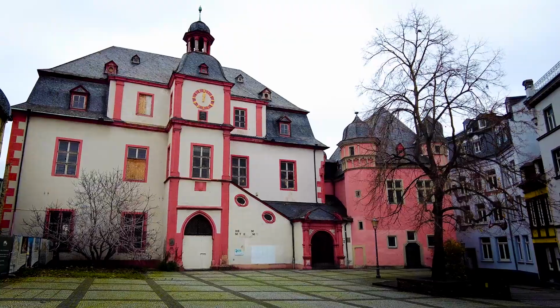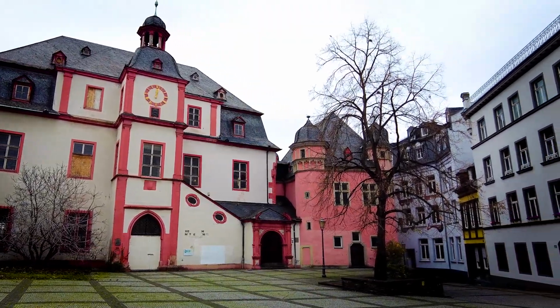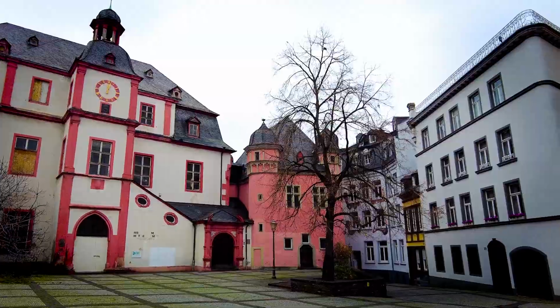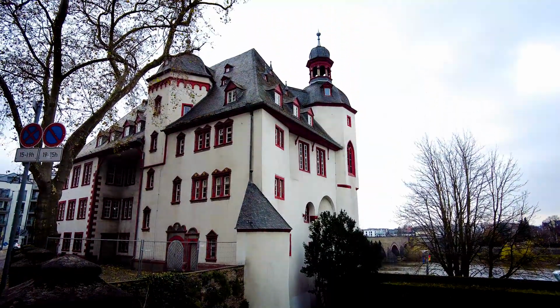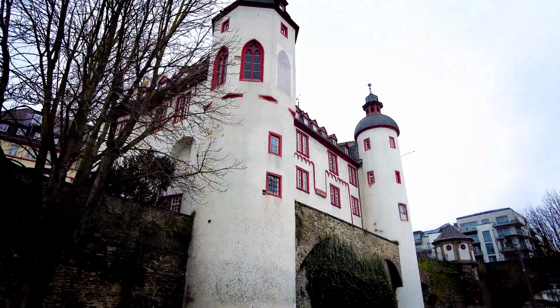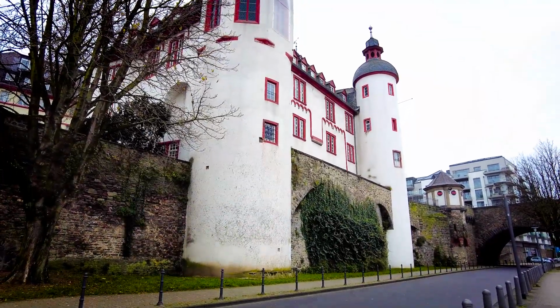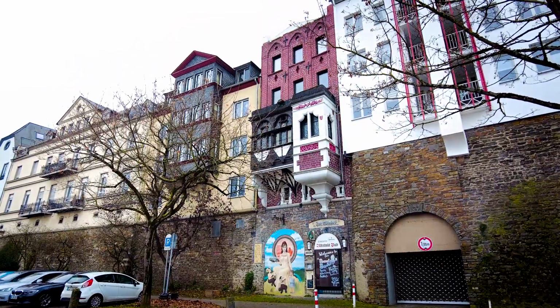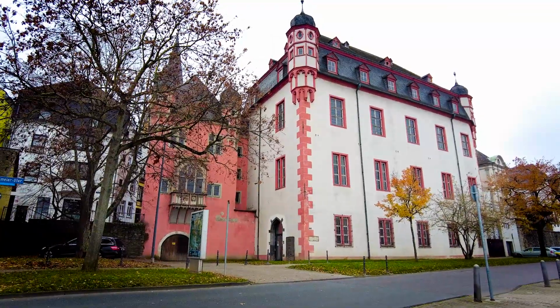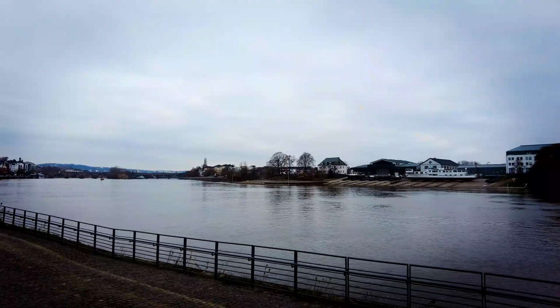I can't help but think how lovely this would look on a summer's day. Which makes me think, would we return to Koblenz in the spring or summer? Absolutely. It's a charming city and our experience with the people has been great. The drive from Trier to here, shadowing the River Moselle all the way, was pretty special, even on a grey day in early December.